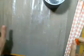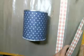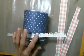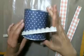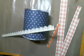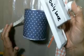Okay, I'm going to make some borders. Remember, we're not perfectionists with the cutting and the measuring because we are hiding them all with borders. So I cut another little piece of border that I'm going to use for the bottom. I pre-cut and pre-punched. Once again, last time I showed you my favorite punch. I'm using it again.